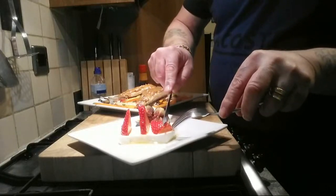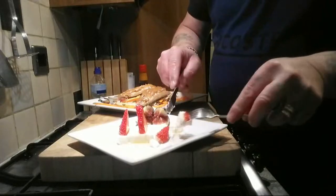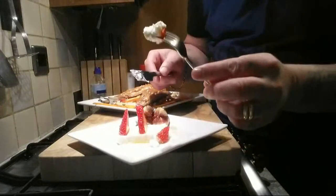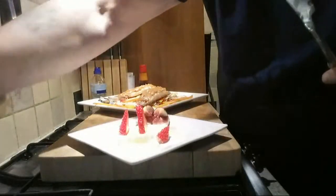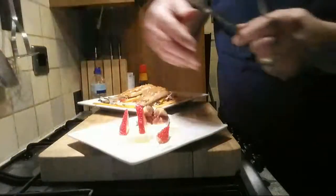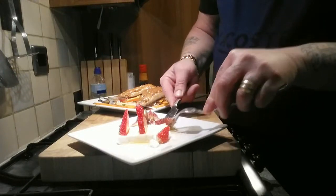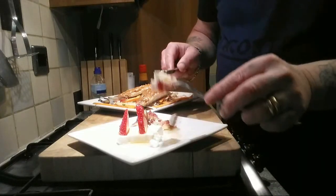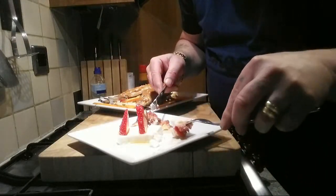Now, my friends, you got to have this. Ricotta. Absolutely awesome. So you know what you're looking for, ricotta, from Tesco's. Figs. Honey on.